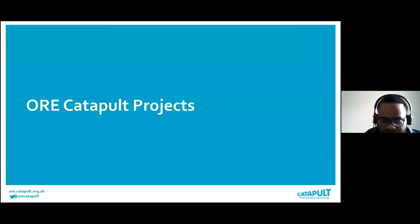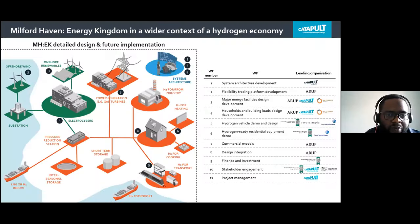So finally, I'm going to run through quickly a number of projects we're working on. So one is in this area, one is Milford Haven, the port of Milford Haven, somewhere in Cornwall in the UK.